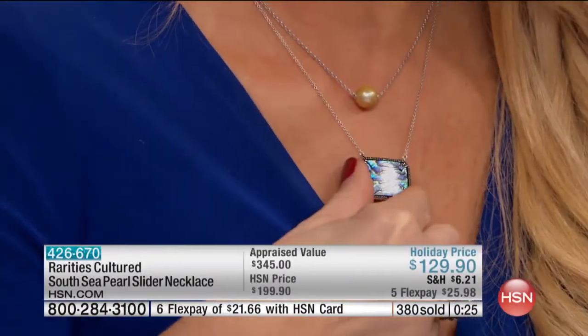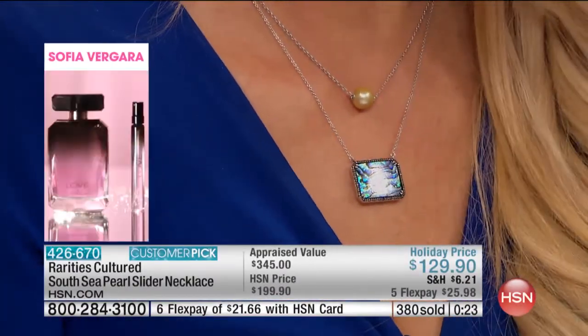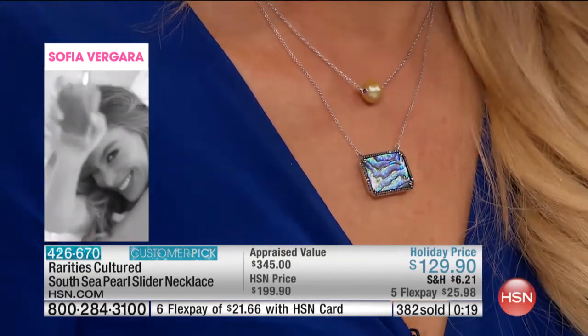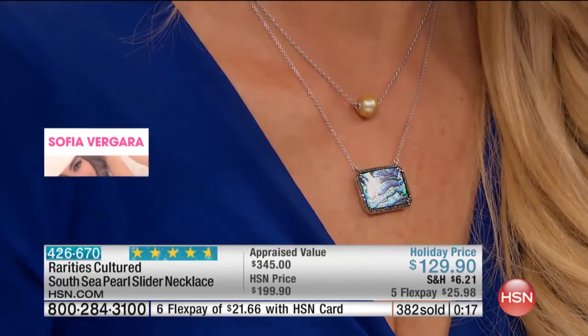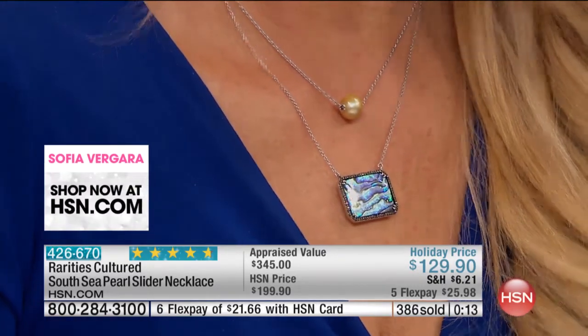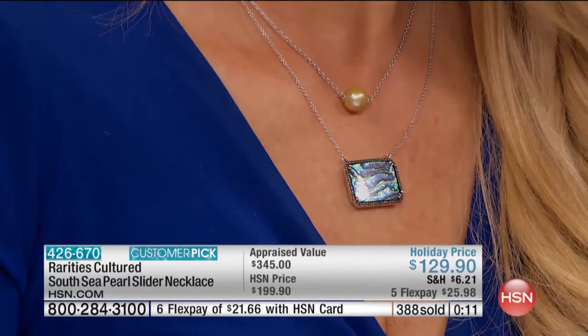Now, I want to tell you something. Has anyone ever seen 24 karat gold, pure 24 karat gold? They call the golden South Sea pearl 24 karat gold. The reason why is because 24 karat gold is the purest gold you can ever own. Nobody gets 24 karat gold. And that's why they talk about the golden South Sea pearl like that, because it is so extremely rare.